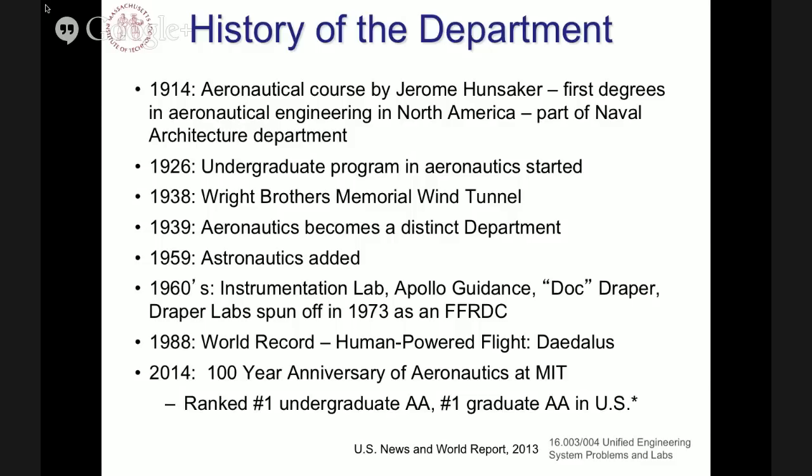Then in the 60s, a lot of work with the Apollo program, the space program, and then a sort of related endeavor was the Daedalus project here at MIT to have a world record in human-powered flight, which flew from Crete to Santorini on the power of a human alone.